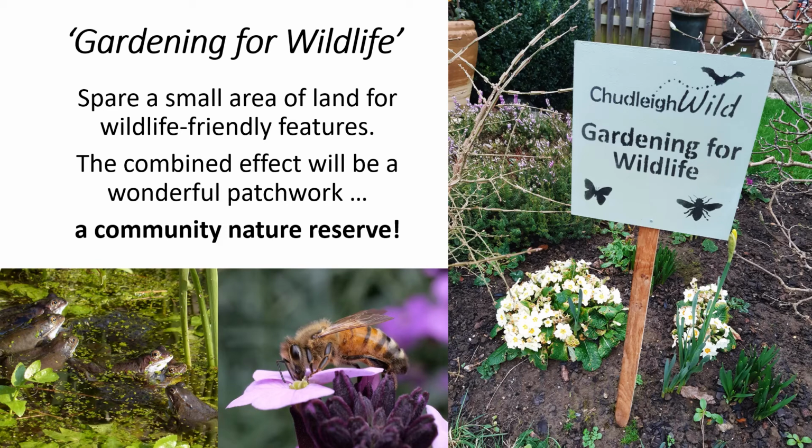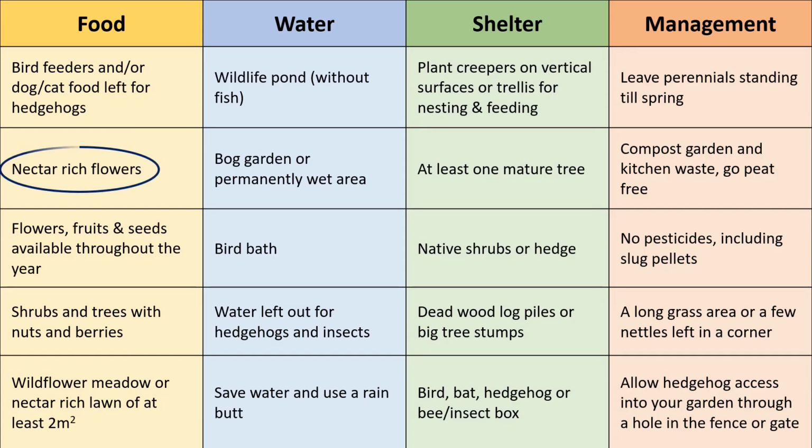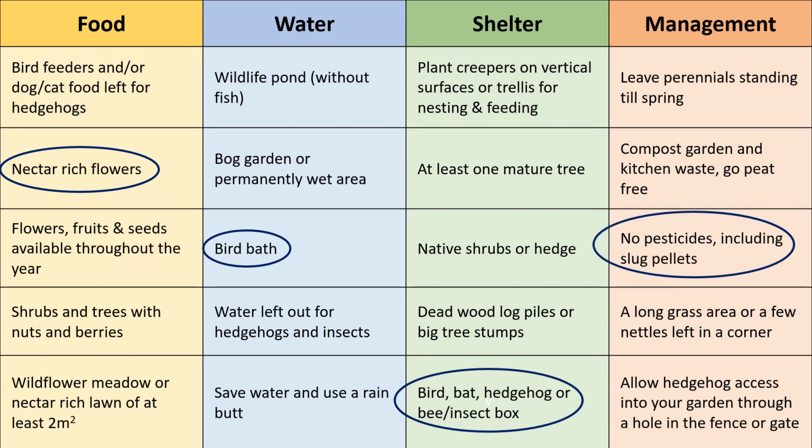There's potential for an awful lot of wildlife to be found in gardens, and for anyone who's willing to do a few things in their garden, we'll give them a sign to put up to explain what's going on. Maybe, dare I say, to explain to neighbours why the garden's looking a little bit untidy. We do have an obsession with tidiness, which is generally not good for wildlife. And there's a series of actions that people might like to take, and we're asking them if they would like to choose one from each column to do something by way of wildlife food or water or shelter or management in some way to benefit wildlife.